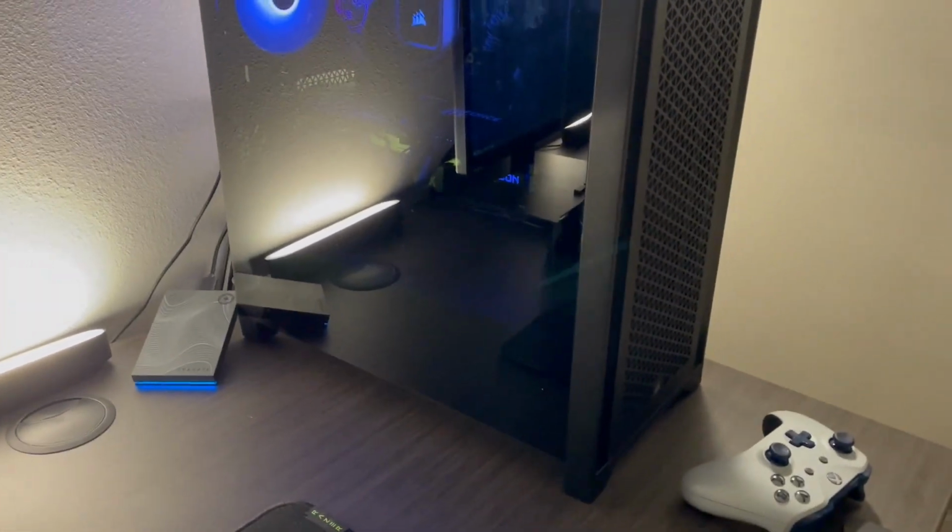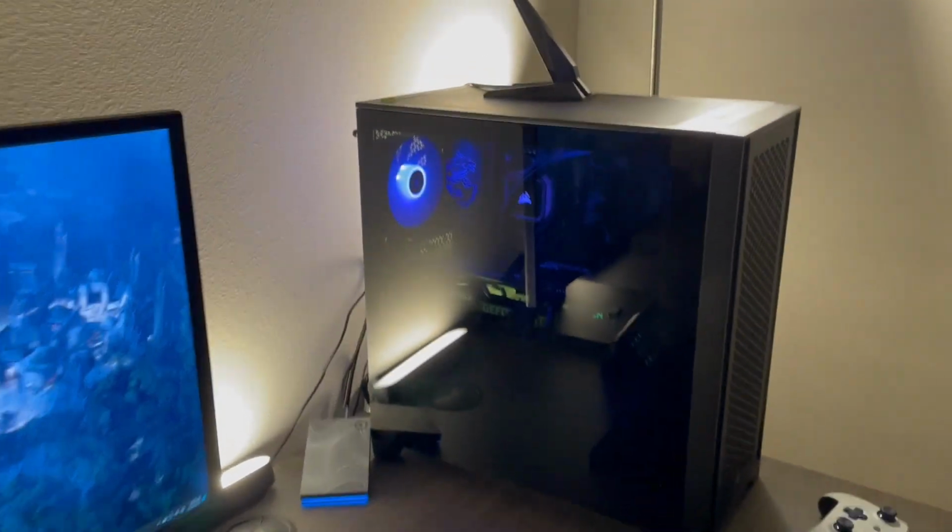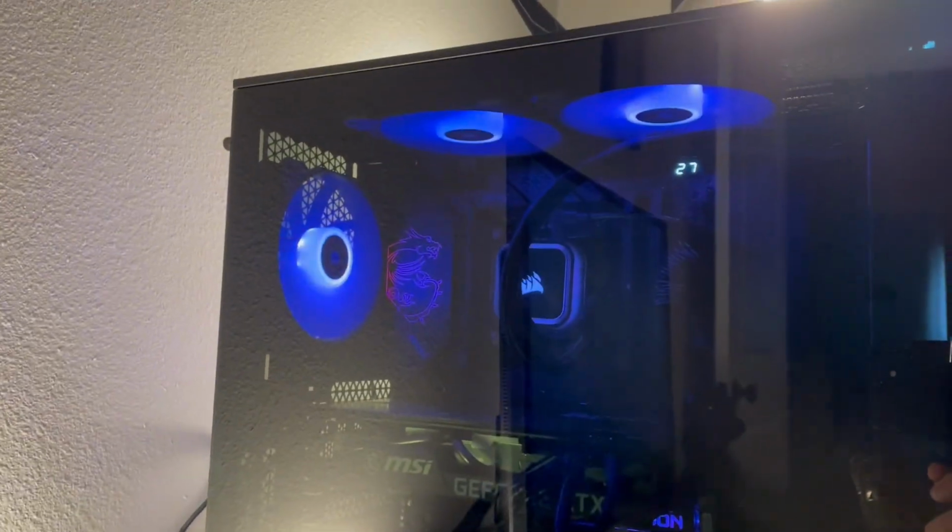Got an external game drive there. That was a really interesting build. First time I built a computer by myself. Let's see if you see in the top, there's the other RGB.